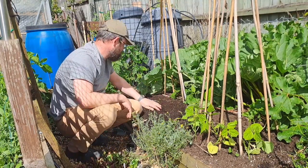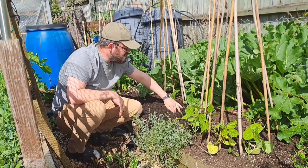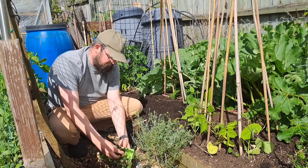Alright, looking at this, I think I can put most of this tray in here. So spacing wise, I'm not doing them too far apart, but row wise I'm giving a few inches in between each row. It just gives them room to grow.